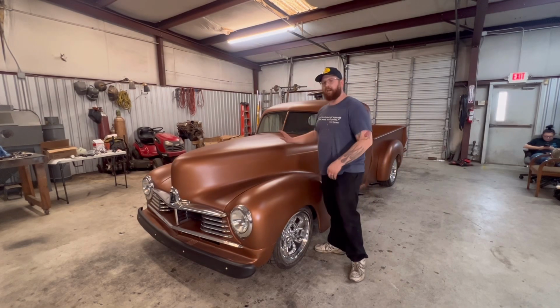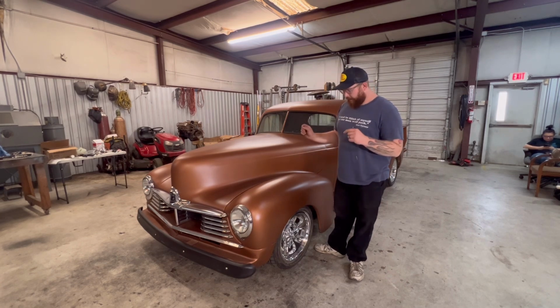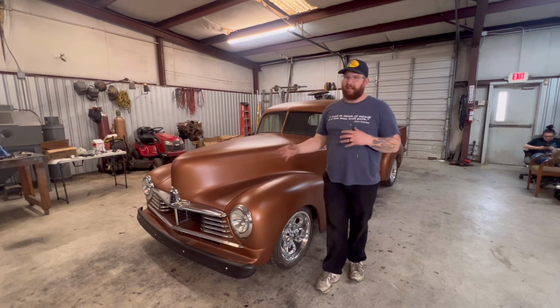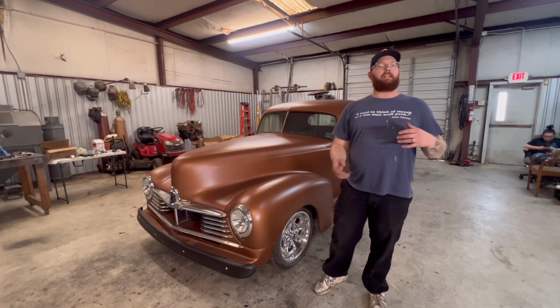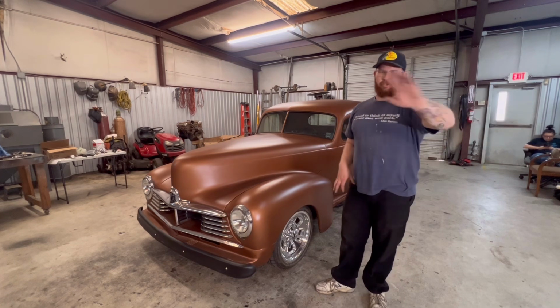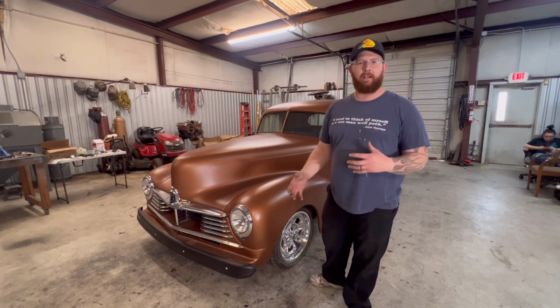This is a '47 Hudson pickup. This is my dad's truck. He has really had an affection for the hard to find pickup trucks. We also have another truck. You'll get to know it later on as well. He has a sweet spot for these hard to find pickup trucks.